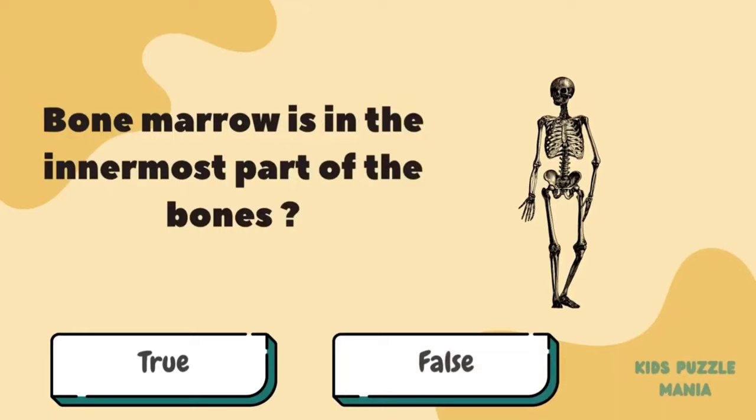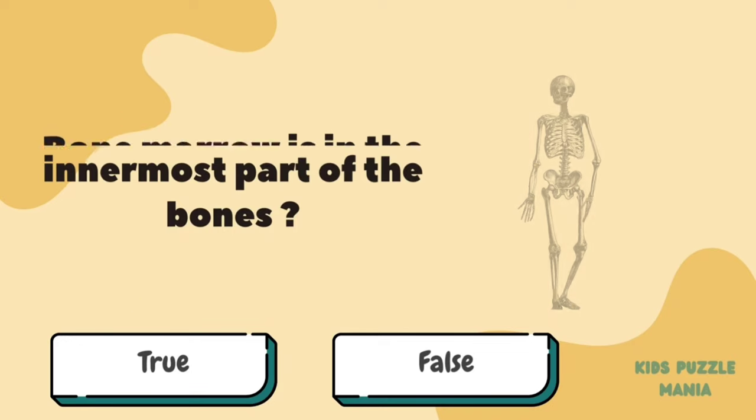Bone marrow is in the innermost part of the bones. Is it true or false? It's true. You are doing great.